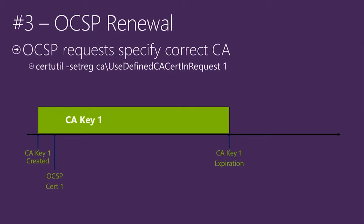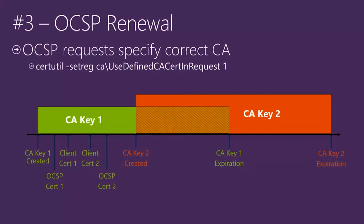So we have our original key pair. We do our OCSP cert, our client certs. We get another OCSP cert. There's our key renewal. There's our OCSP cert signed by the old key. And we also get a new key. Because the CA has the old keys and has certificates that are valid off of that, but now it has a new functional key for everything issued going forward, the OCSP server is now going to have 2 certificates from the same CA. So it can sign on behalf of the old key pair and the new key pair. So now when something comes in and says, is the CA key 1 valid? That works. We can also get another OCSP client certificate.